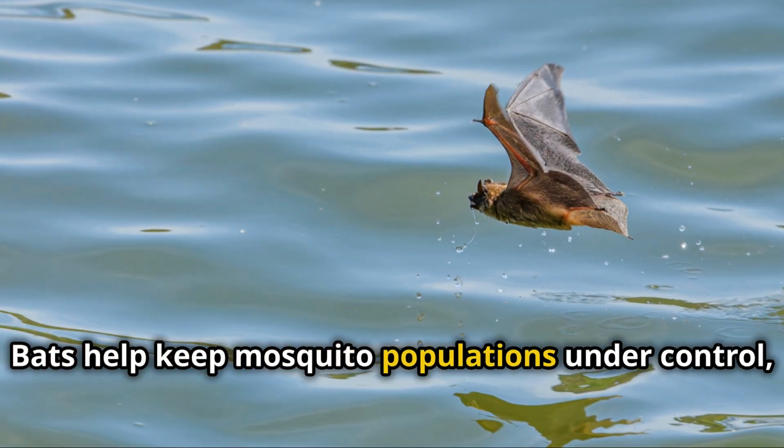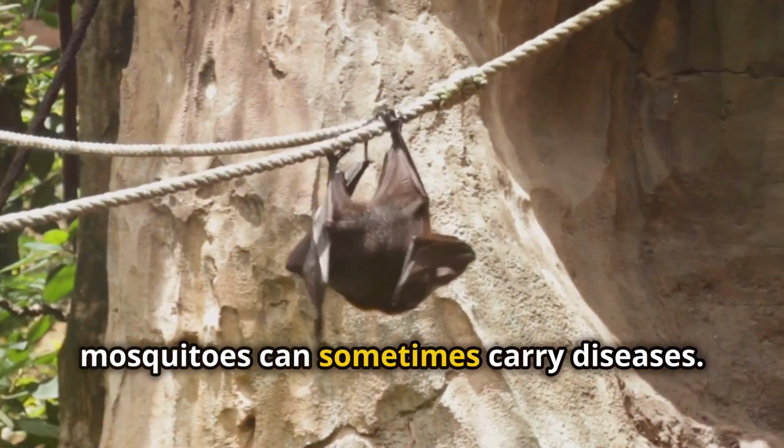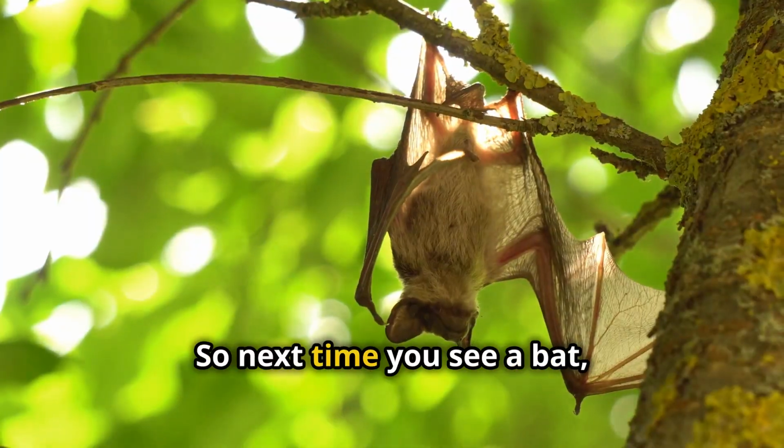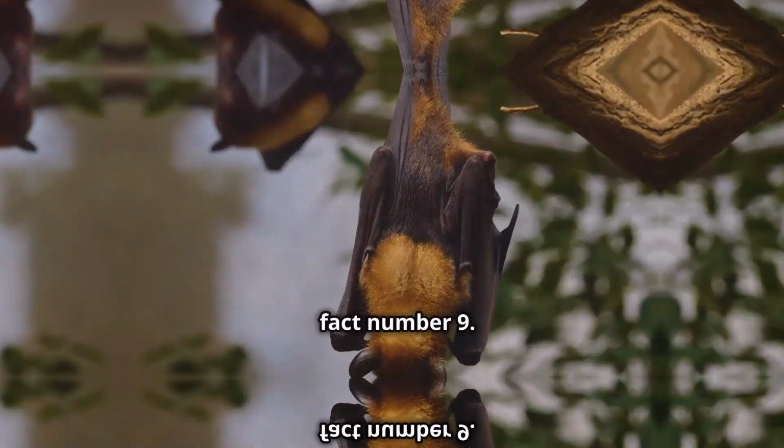Bats help keep mosquito populations under control, which is really helpful for us because mosquitoes can sometimes carry diseases. So next time you see a bat, give it a big thank you for helping to keep those mosquitoes away.